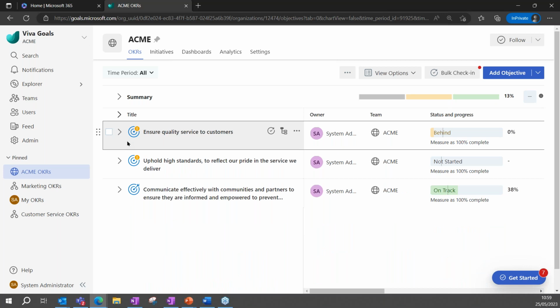So the idea behind it is you get that framework right, and we can put those into the tool, and then it's visible to the entire organization, but absolutely doing it as a phased approach. We want to start with leadership, move to departments, and then eventually individuals. But we need to get it right from the top first.